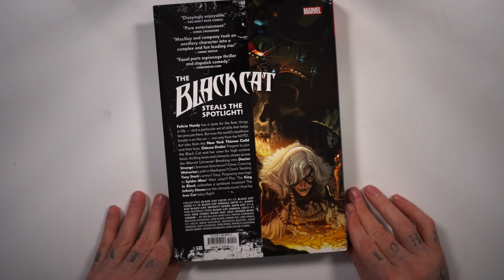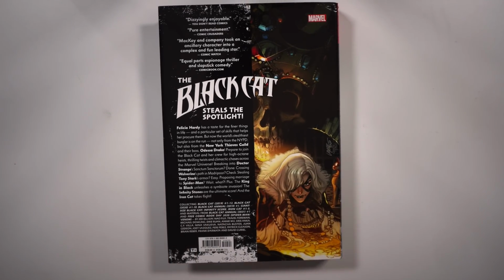So from her 2019 series, it's the complete 12 issues. Then the 2020 series, the 10 issues are collected, plus the first annual. You have Giant Size Black Cat Infinity Score, Iron Cat 1 through 5, and material from Black Cat Annual 1 from 2021, and Free Comic Book Day 2020, the Spider-Man / Venom one. $100 cover price on here.